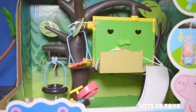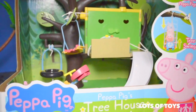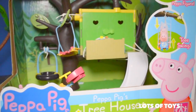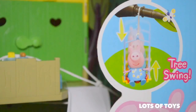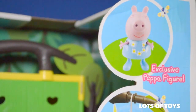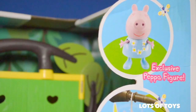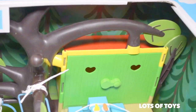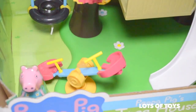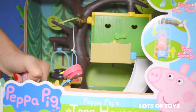We have a super fun toy that we're opening. It's Peppa's treehouse playset. It's another version. There's a tree swing included. It goes forward and back. And there's an exclusive Peppa Pig figurine. She's wearing a nice flowery dress. There's a tire swing, a tree, the house, and a seesaw included. So let's open it up.